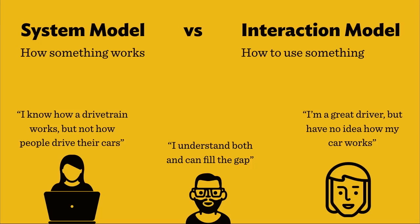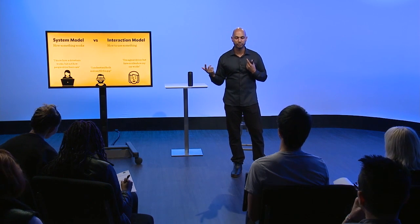So, the average person prefers being comfortable over knowledgeable. And that's something that's really hard for engineers to understand. So it's the job of the designer to come in and fill that gap between users and builders. So designers need to have strong system models and strong interaction models, so they're sort of like translators.